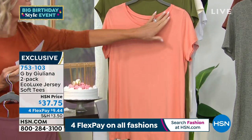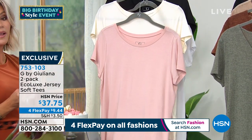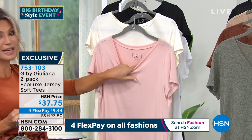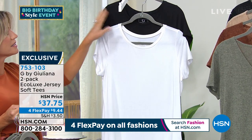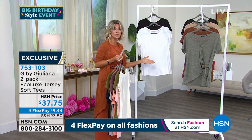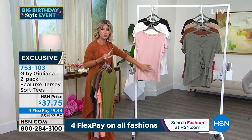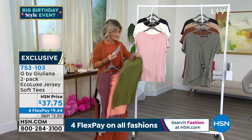Nice banded collar on here, oversized sleeves. This is the olive and the coral. Then right behind that, this is the pink and the ivory. There you can see there's that G stamped in there so you don't have a tag. And then right behind that, this is the black and the ivory. These are fantastic for under $10. Under $10, you get a two-pack home. Notice the great length on these two and the way the material moves. It's very cooling on the body, Giuliana.